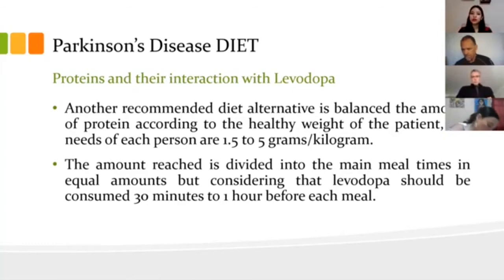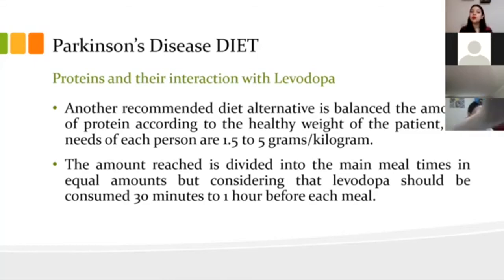What number of grams are we going to consider? Well, that depends on the kind of activities we are doing. If you are a person who does not do any kind of exercise and you don't have any involuntary movement, you multiply your healthy weight by 1.5. If you have moderate activity and moderate involuntary movements, you multiply it by 3 to 3.5. And if you have very high involuntary movements, that is a very high activity, you multiply it by 5. That's more or less the amount of protein you need to take during your day.